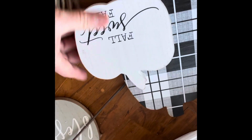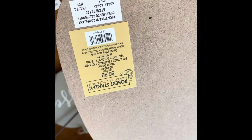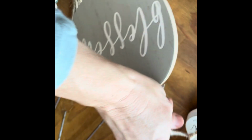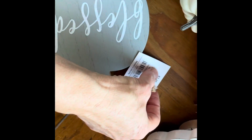Then they had several little signs. I missed the big signs. I wasn't able to get any there. But this was 69 cents, 70 cents instead of $7. And this little blessed sign, I know I could probably get something like this for $1.25 at the dollar store, but at the end of the day, it was 35 cents, so well worth it.